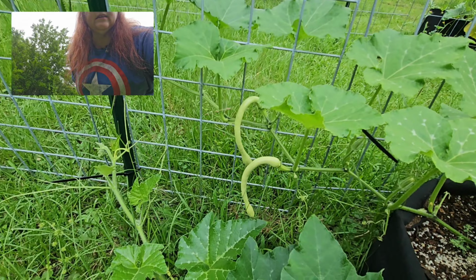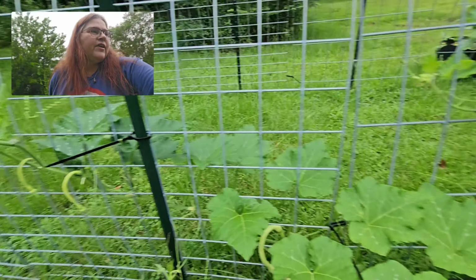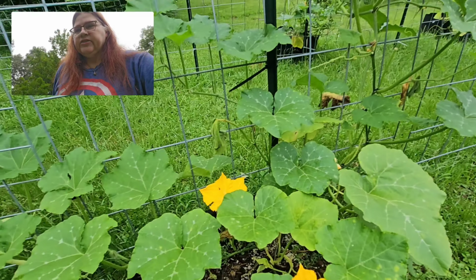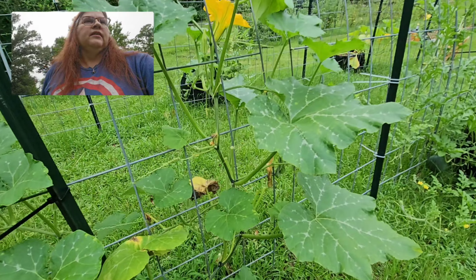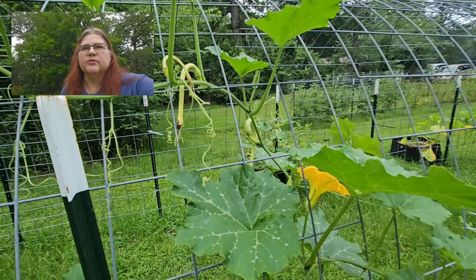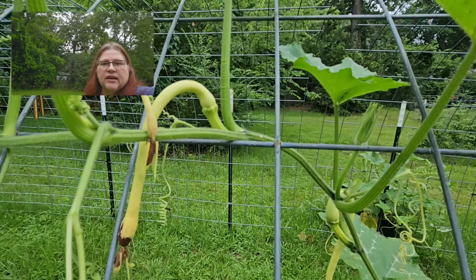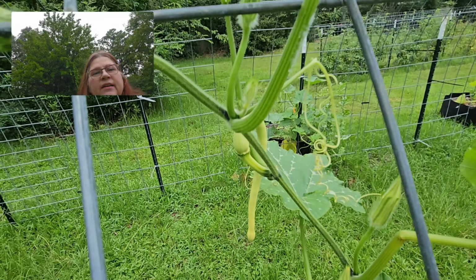Let's see. There. Look, this thing is in a 45-gallon bucket. The color's coming back because I did fertilize it. It was getting pretty light colored. This one didn't fertilize, I don't think, because it looks like it's not doing good. But that one did. Look at that.